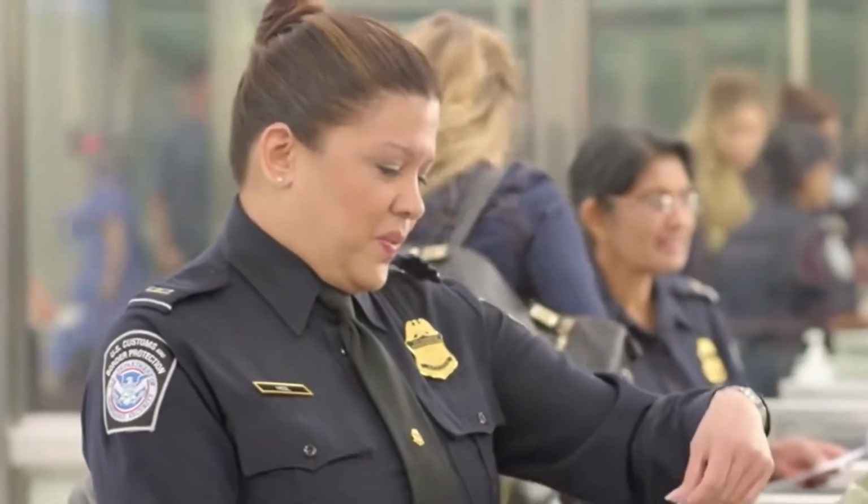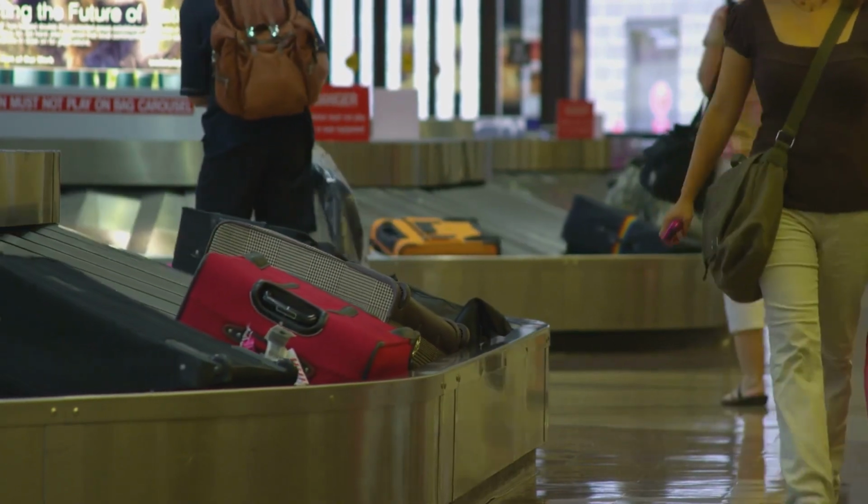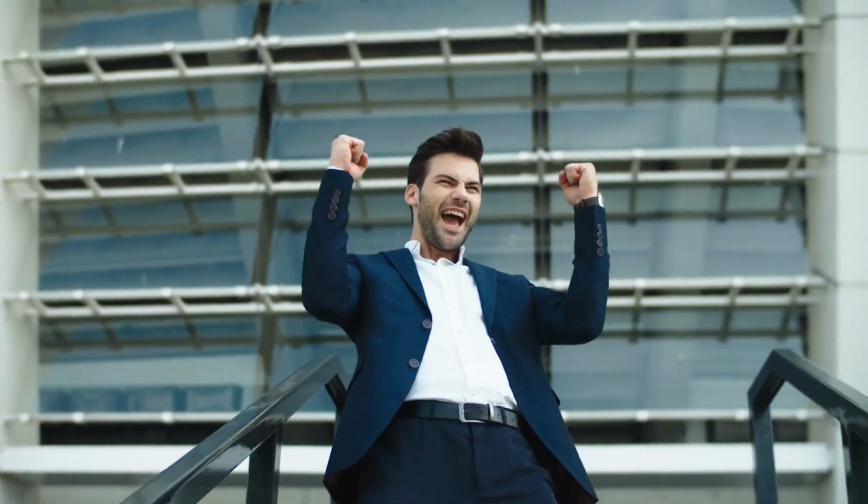The kiosk issues the traveler a transaction receipt and directs the traveler to baggage claim and the exit. And that's it. Global Entry makes returning to the U.S. a breeze.